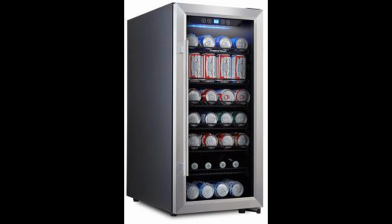Its compact stainless steel design and its lower dimensions compared to the above models make it easy to find a place for it. The compressor cooling technology makes it quiet and energy efficient. The blue LED lights add to its style and come in handy when you're reaching out for a cold drink in the middle of the night. It's up to you to decide how cold the drinks should be. You can easily adjust the temperature between 38 degrees Fahrenheit and 50 degrees Fahrenheit with the digital controls and monitor it with the help of the LCD screen.